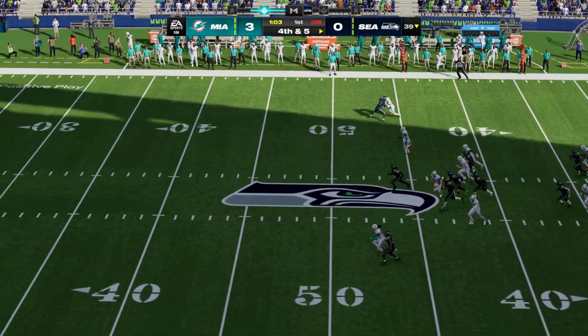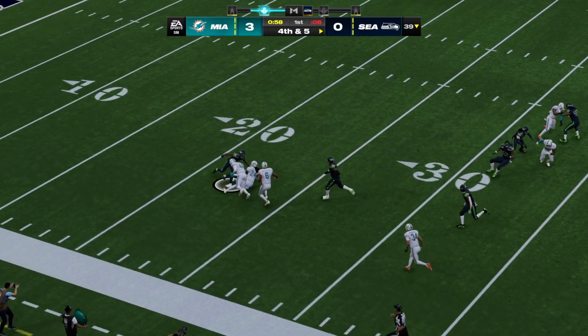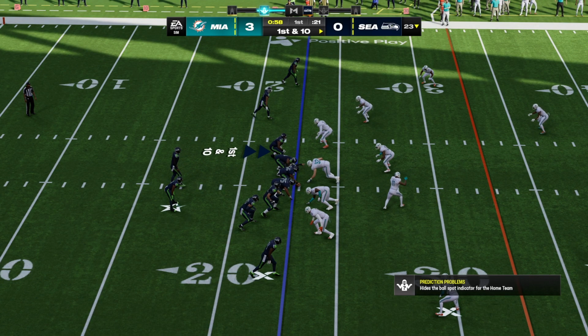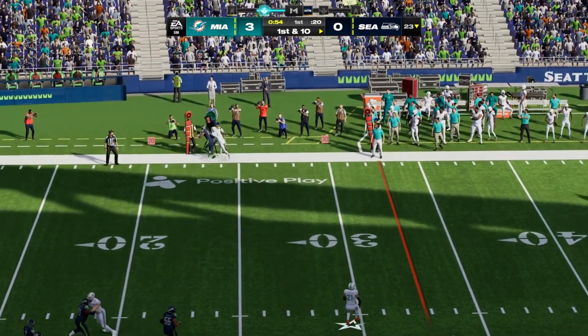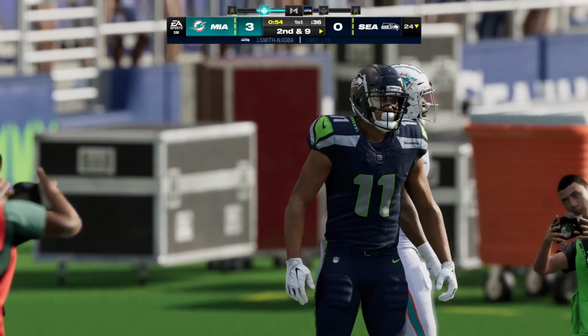And the punter Bailey on now as he sends this one away. Taking it about the 16. 43 yards on the punt. 7-yard return. And it'll be Seahawk football, 1st and 10. Coming to the line here to begin their next drive, the Seahawks offense. They've shown precious little here offensively thus far as they try again with a 1st down now.